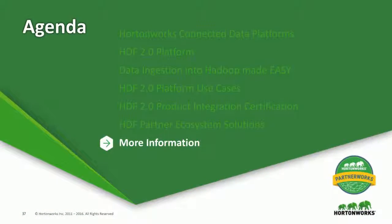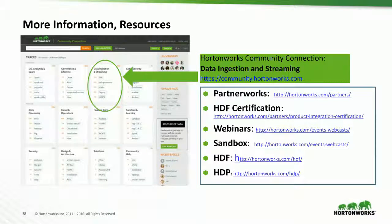So that gives you an idea of some of the partners who have joined our certification program. One of the things we wanted to provide to you is some more information on where you could go as a follow-up. I'll share that with you, and then we'll open it up to any questions that we may have. So let's look at this.